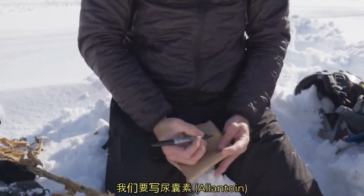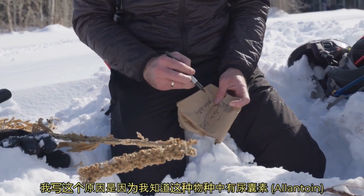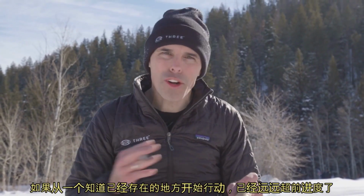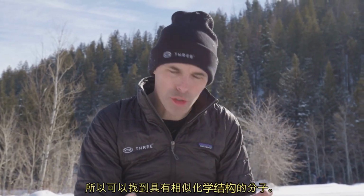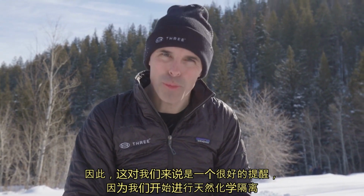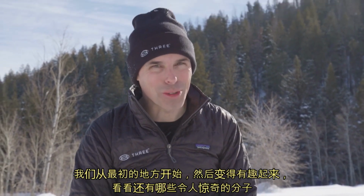We're going to write allantoin. And the reason I'm writing that is because I know that this species has allantoin in it. And that kind of helps us when we're trying to figure out what bioactive molecules are in the plant. If you start at a place where you know it's already there, you're already far along on the journey. And so you could find molecules that have a similar chemical structure. So this is a good reminder for us as we're starting to do natural product chemistry isolation, that we start with allantoin and then it gets fun. Then we see what other amazing molecules are in here.